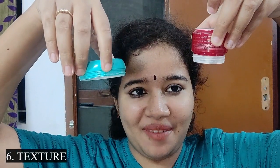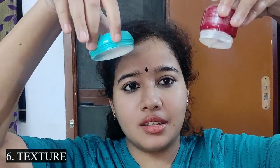So the next point is the texture of both the moisturizers, and both of them are slightly on the thicker side. I'm just going to keep it like this. As you can see, the product doesn't run or fall from the box. So I'm just going to take a little bit of the Pond's moisturizer first, and I'm going to apply it in the back of my hand and show you how easily or how difficult it is to blend it out.